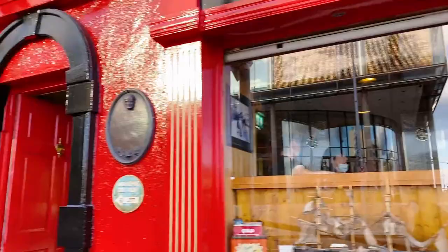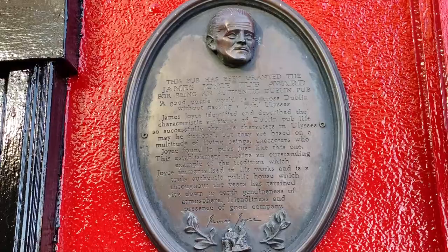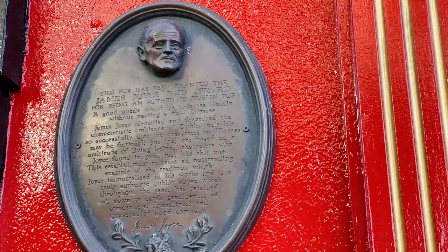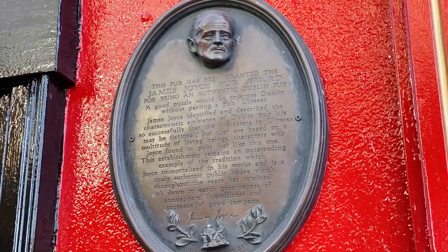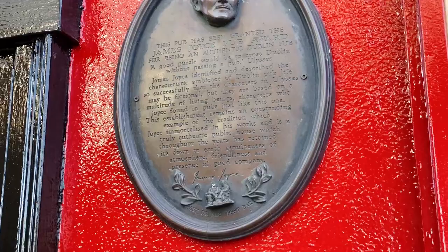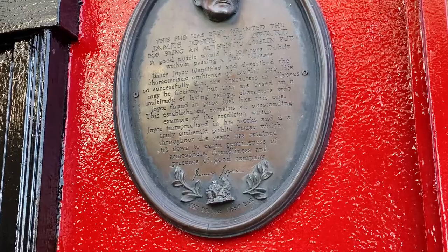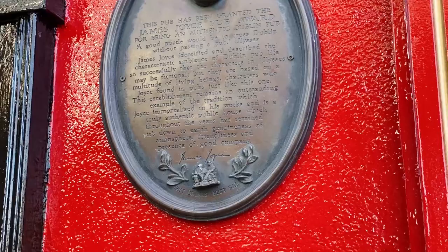Okay, so here we have, it says this place has been granted the James Joyce Award for being an authentic Dublin pub. A good puzzle would be to cross Dublin without passing a pub. They're quoting Ulysses. James Joyce identified and described the characteristic ambience of Dublin pub life so successfully that the characters in Ulysses, maybe they're fictional, but they are based on a multitude of living beings, characters who Joyce found in pubs just like this one. This establishment remains an astounding example of the tradition which James Joyce immortalized in his works in this truly authentic public house. Throughout the years it has retained its down-to-earth genuineness and atmosphere and friendliness and the presence of good people.